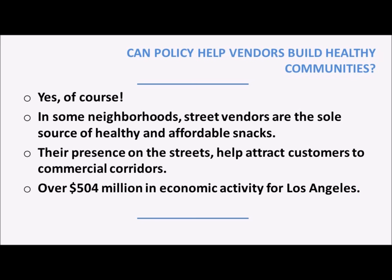In some neighborhoods, street vendors are the sole source of healthy and affordable foods. Some people might think, when you think about a street vendor, you think about the taquero, you think about the hot dog guy with bacon. There's actually a lot of folks that are selling healthy food, and in a lot of low-income communities, you all know that there's minimal access to grocery stores oftentimes. So vendors are often the sole place where people get a healthy snack.